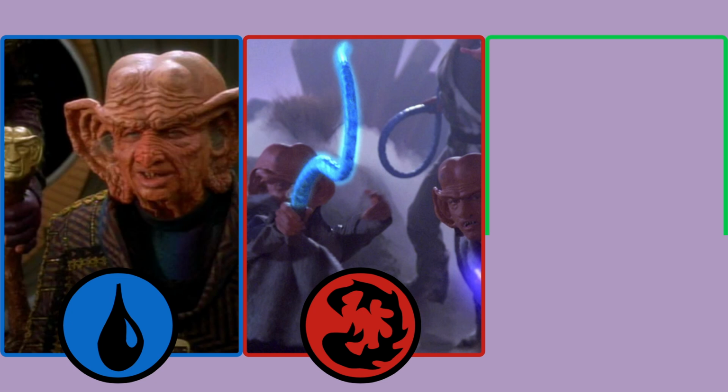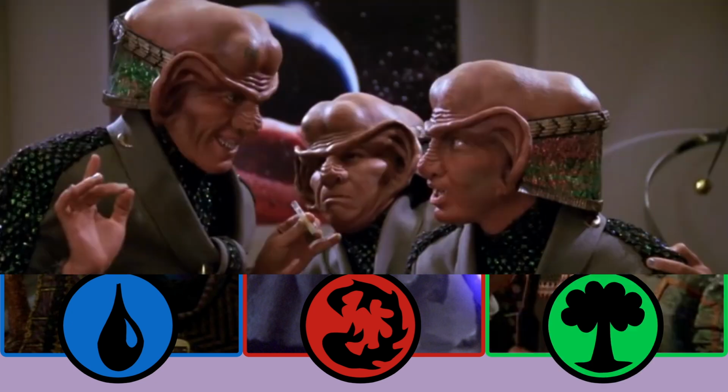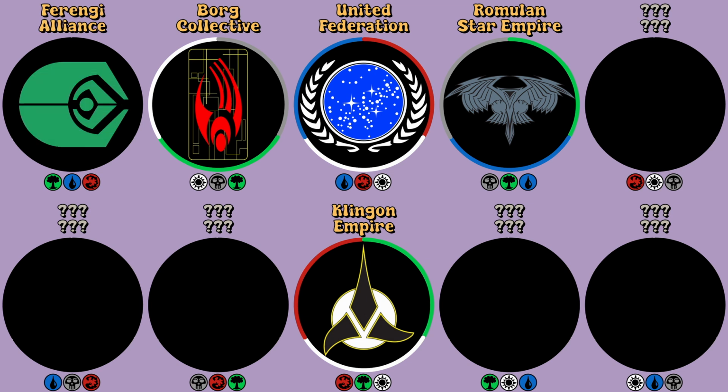And I feel the Ferengi should also be green because, well, look at them. I mean, come on, that's their faction logo. Okay, that's the last time, I promise. But with that, the Ferengi Alliance are represented by green, blue and red.